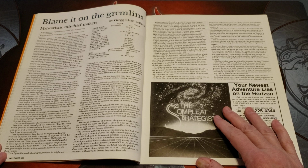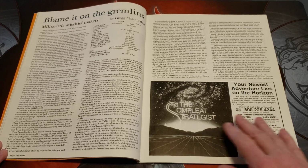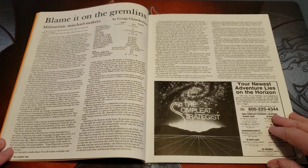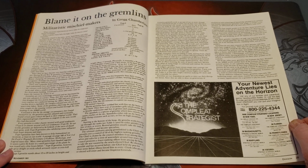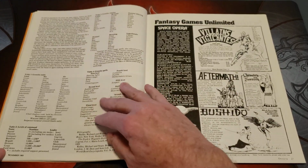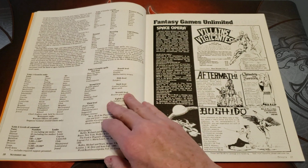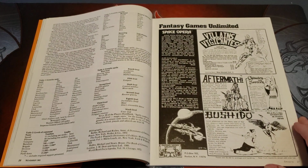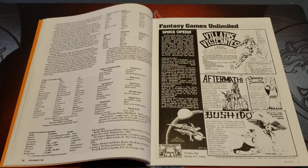Blame It on the Gremlins, Militaristic Mischief Makers. This is by Greg Chamberlain. One of my favorite Bugs Bunny cartoons is when he fights the gremlin. The Complete Strategist, your newest adventure lies on the horizon. And okay, there's the rest of the article on the Gremlins. I do remember reading this article. I don't know that I ever used Gremlins, although I've used them as Dark Fae, so it's possible I did right after this.